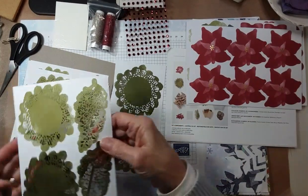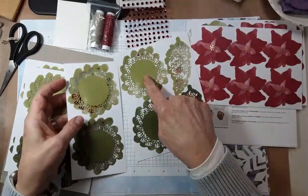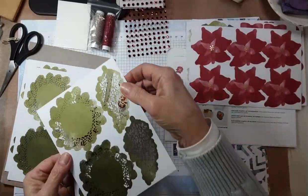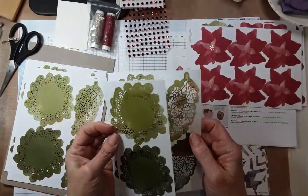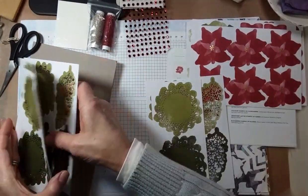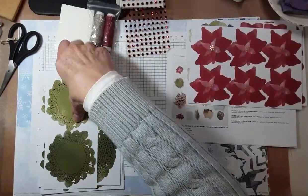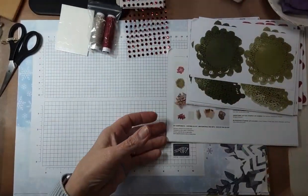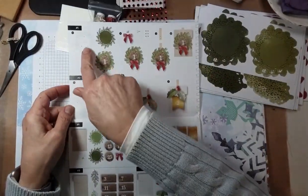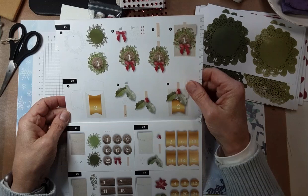Okay, so we have some greenery, some wreaths in a light shade like Old Olive and Mossy Meadow. Okay, and we have these as well. All right, and oh, looks like we've got quite a few of those. Yep, quite a few of those. Okay, so that's the end of the die cuts. All right, so now I can show you. They show you just what to do, where to put glue dots, where to put the numbers, all of that kind of stuff. Okay.